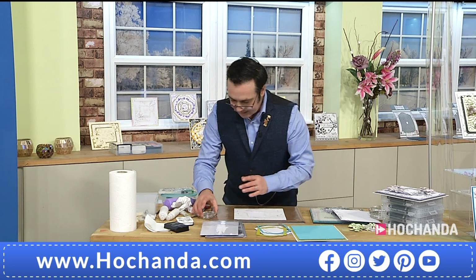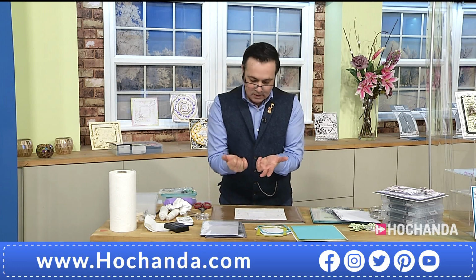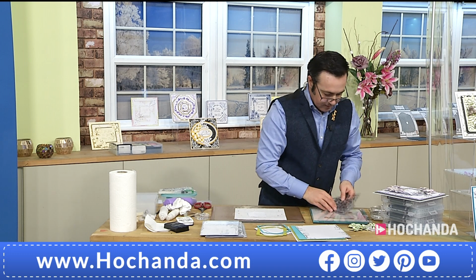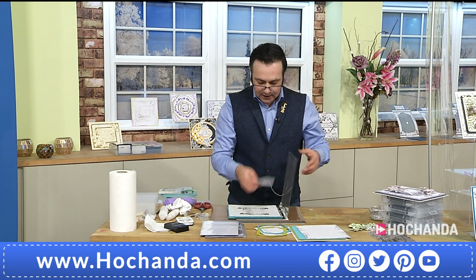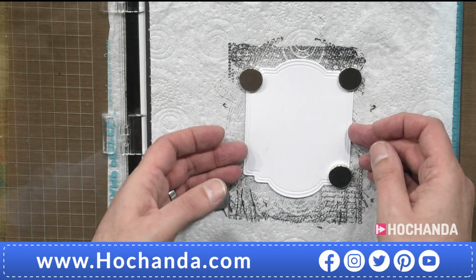I love doing this. I'm going to do my sentiment first, and oops, oh no. Have ink on me. I'm going to use my stamping platform for this, just so that I can position it properly. This is the Elegant Labels that I'm using here, the double debossed Elegant Labels, and this is the one that I've got the least stock of.